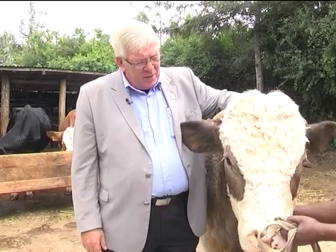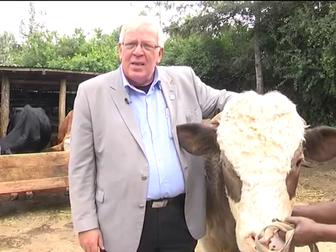This is a breed, it's called Fleckvieh. It means spotted cattle. It's a German word. The breed originated from the southern part of Germany, Austria, Switzerland. It's a breed from 1890. In 1920 it came to South Africa. It's in Angola, Namibia, Zambia, but it was not known in Kenya.